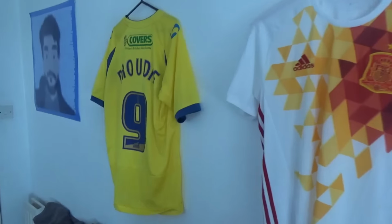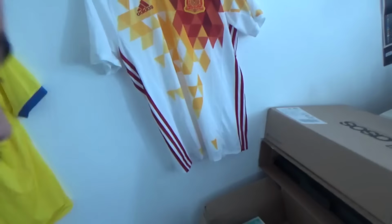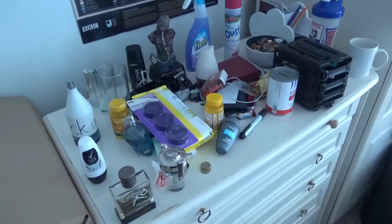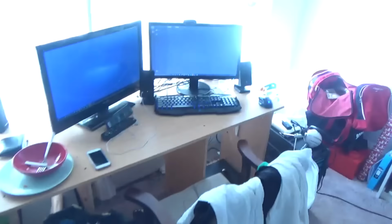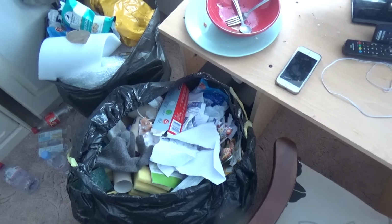There's the famous Proudie shirt, number 9. Even though I'm a goalkeeper, that doesn't really make sense. There's some boxes there. I mean, if you're a fan of boxes, you know, that's for you. Then you've got my chest of drawers, which is, you know, everything's there. Then you've got the setup, which I mean, there's plates there and there's two bins full of like tissues, which, you know, I've got hay fever. But yeah, there's the setup.